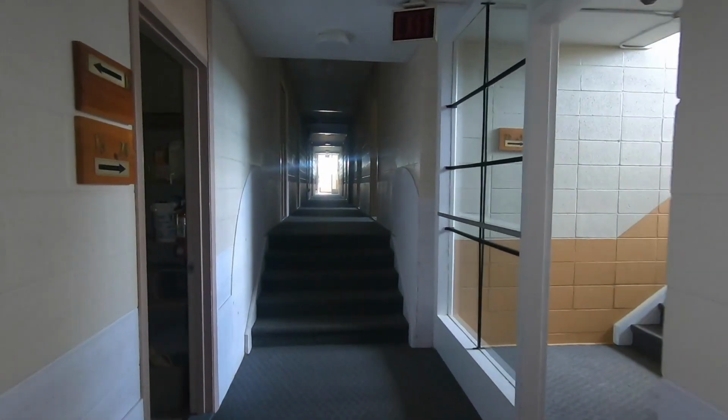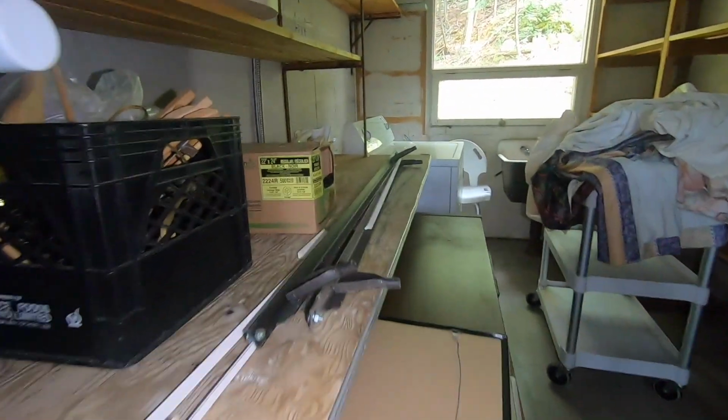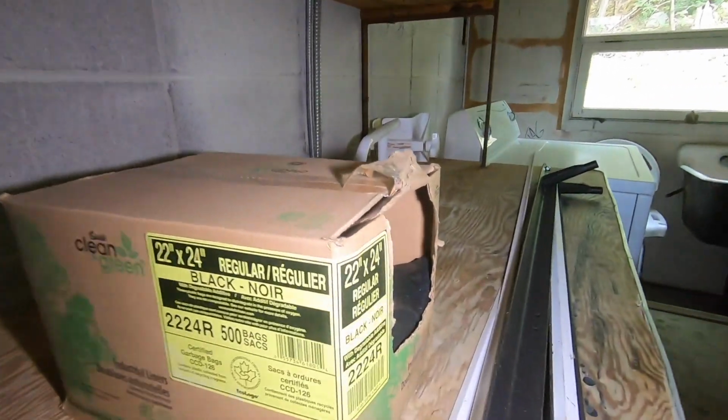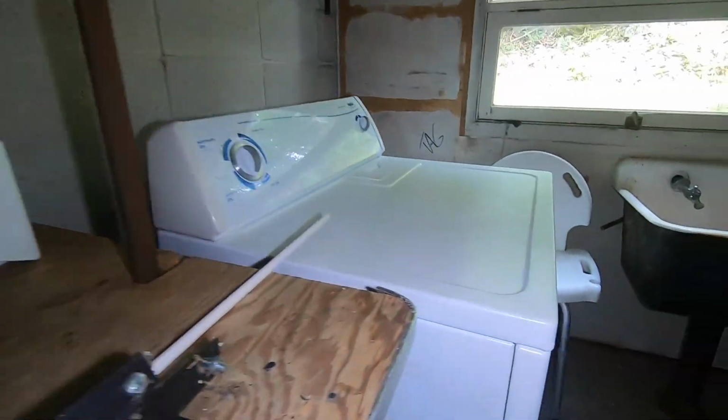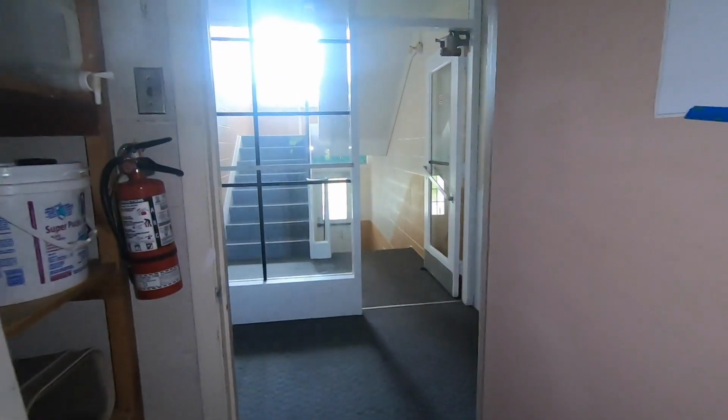So we're at the halfway point, and there is a storage room here and laundry room. Garbage bags there. Dryer. Laundry sink. Let's head back up.